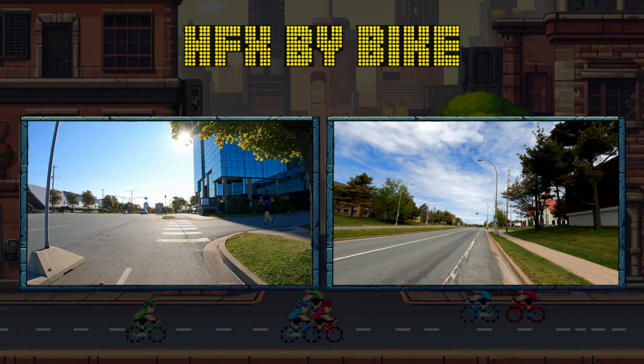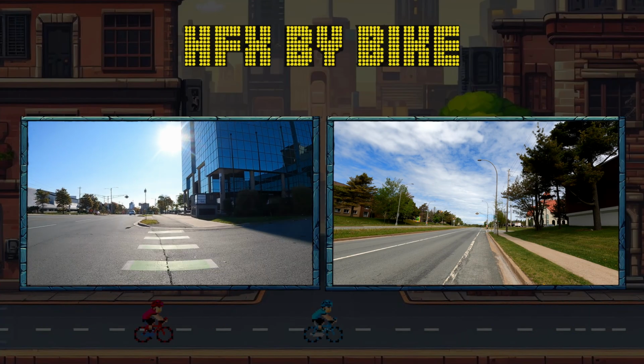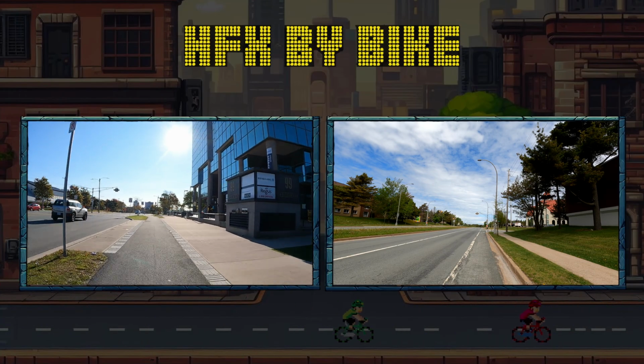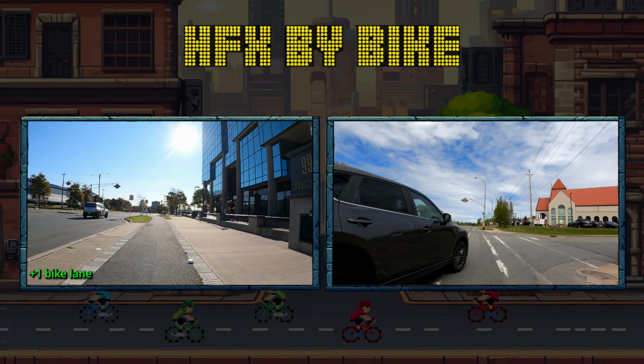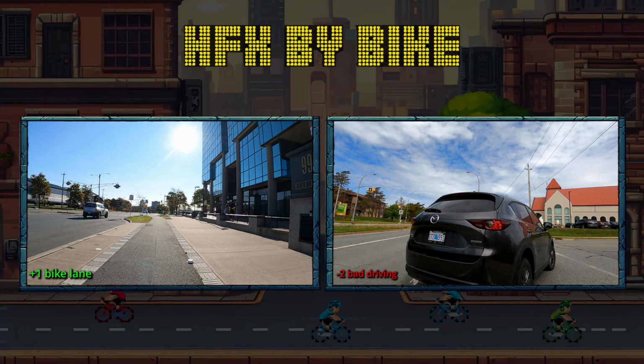As always, I'll be playing a game of +1 -2 along the way. Every time I run into something that makes my trip safer or more convenient, I'll add a point, and every time I run into something that makes it less safe or less convenient, I'll take 2 away. You can keep track of how I think the ride is going by looking at the heads-up display in the bottom right-hand corner.